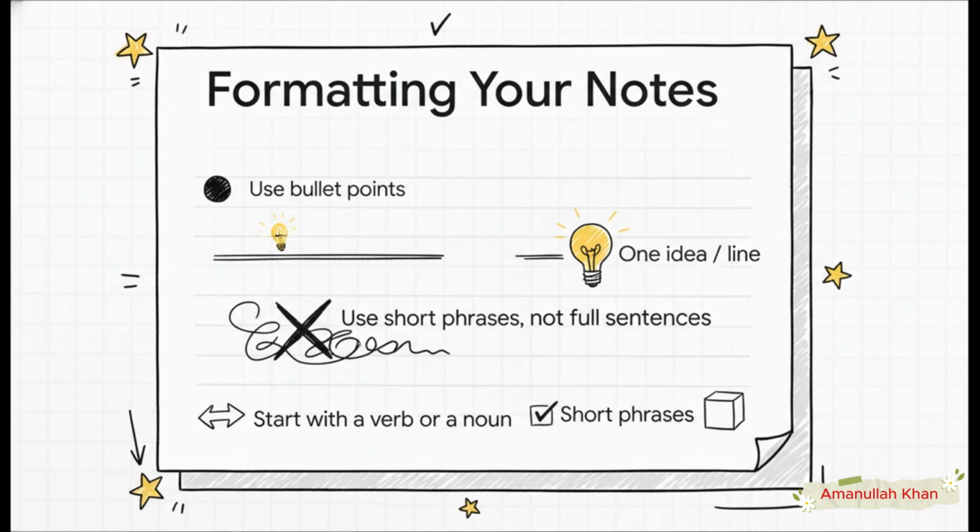Okay, this right here is where so many easy marks are either won or lost. The exam paper literally gives you the bullet points, so use them. And make sure you only put one clear idea on each line. Keep your answers to short phrases, not whole sentences. And here's a pro tip. Try starting your note with a verb or a noun. It just naturally keeps things concise.